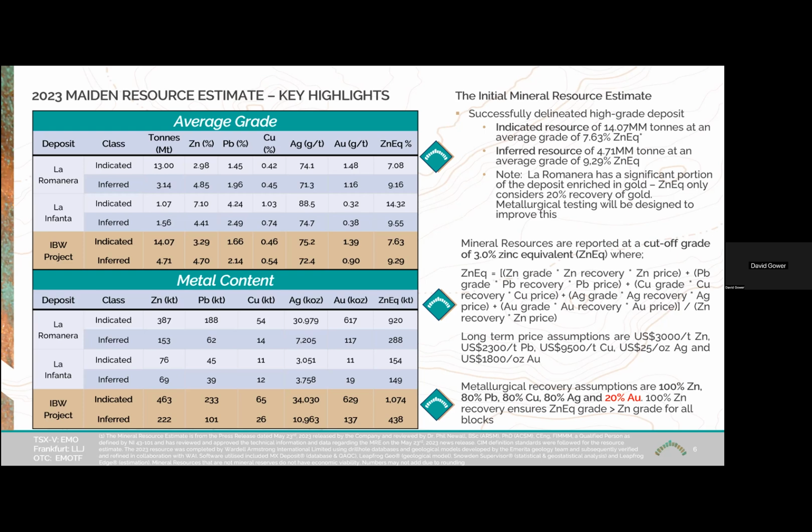And then the price assumptions that are used are listed there that were used by the QP. So as you mentioned, Doc, at $1,800 gold per ounce, it's about $58, I think, per gram. So that's really the important thing.